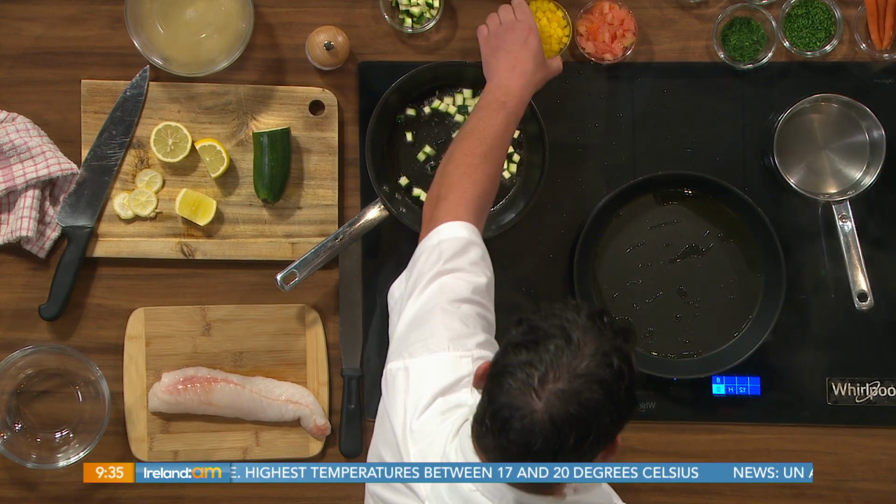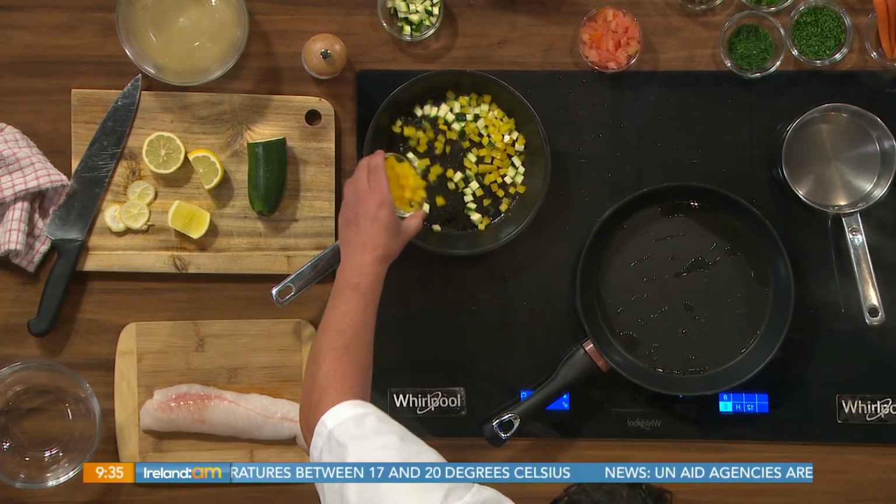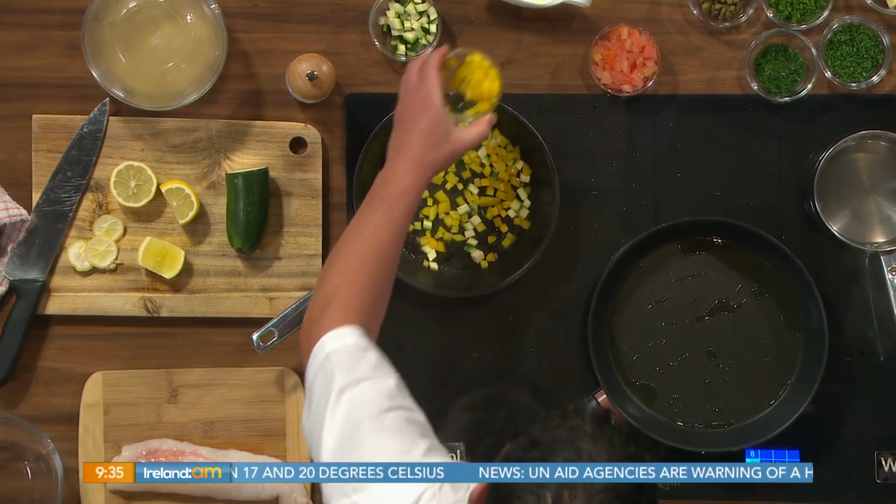But I'm really looking forward to the monkfish segment because we were laughing, kind of jokingly, about the fact that it's so expensive in restaurants, but we'll be able to do this at home now for half the price. Absolutely. Is monkfish an expensive fish to buy?